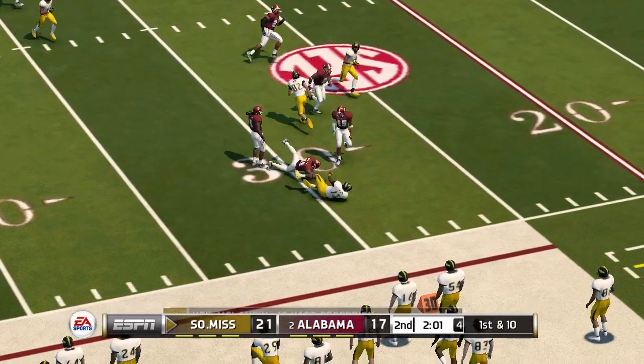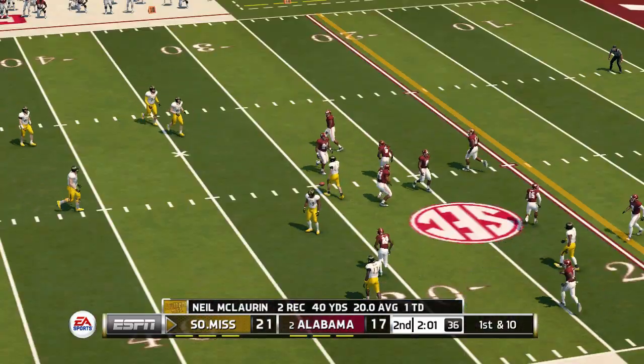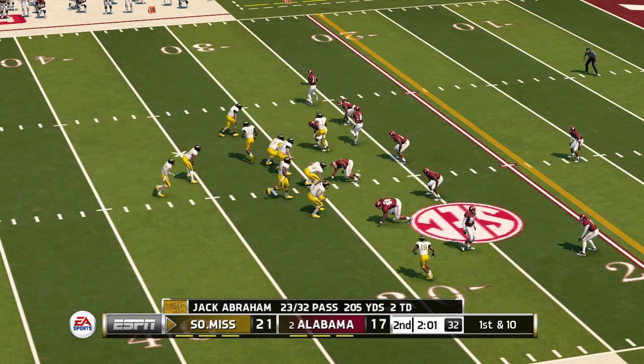Pulls it in, and that's a first down. And he tackles him hard at the 30. Number 22 on the tackle at the 30-yard line. That makes it 1st and 10.